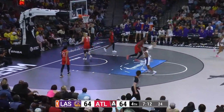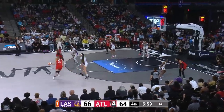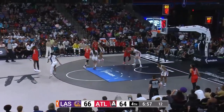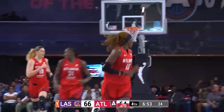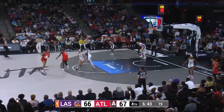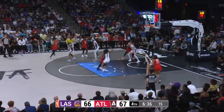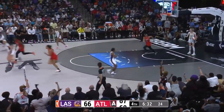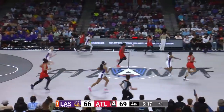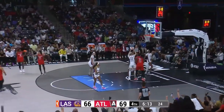Bounce pass inside to Cameron Brink. A cutting Cameron Brink to finish that layup as well. Great job from them. Brink with 16, Ryan Howard with her first 3. The second half, now with 12. Gray at the rim, bounces in. Tried to streak in. Bounce pass up the floor to Powers. Powers lines it up. Another one.